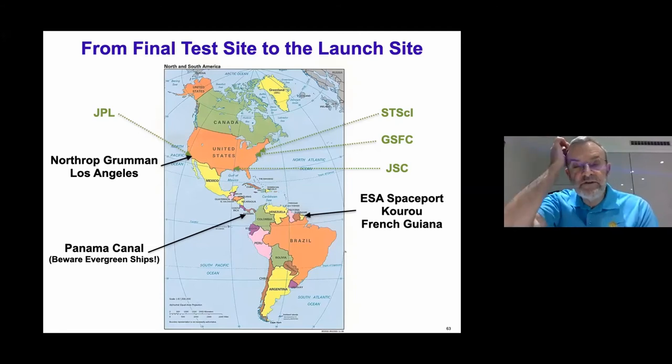And just for those interested in green, Jet Propulsion Lab, JPL, is basically Pasadena, which is north Los Angeles, a bit beyond Hollywood. Goddard Space Flight Center, GSFC, is just round on the Beltway around Washington, D.C. Space Telescope Science Institute, STScI, is at Baltimore, a few miles away. And the Johnson Space Center is down at Houston. That explains a few things.